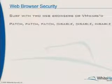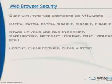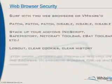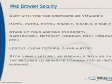So you can stack up the security add-ons, but we've shown that a lot of those can be circumvented in a number of ways, depending on the configuration of the browser. There are some great tools out there that help, better than nothing. Another good solution is to log out, clear cookies, or clear history periodically, or as often as you can stomach it, really. Logging out is definitely a good idea. And definitely, we shouldn't use laptops like firewalls and rely upon them to separate internets from internets. Yeah. And I think Robert and I both agree on this one.